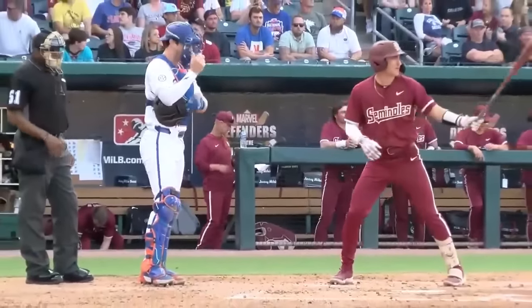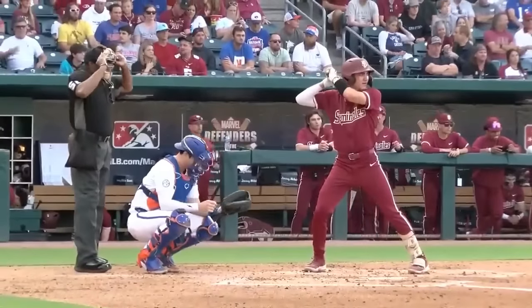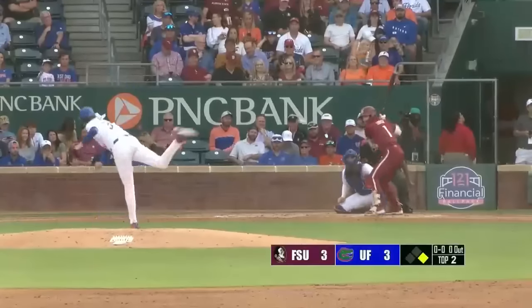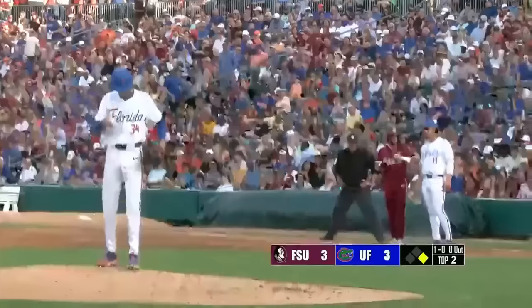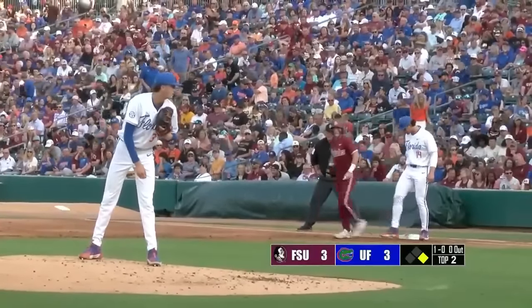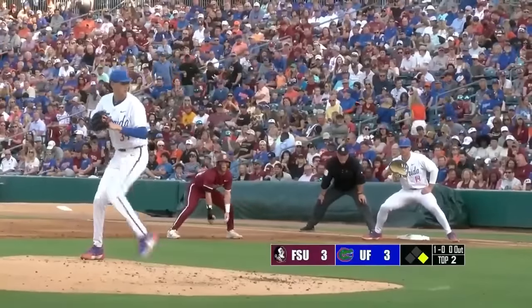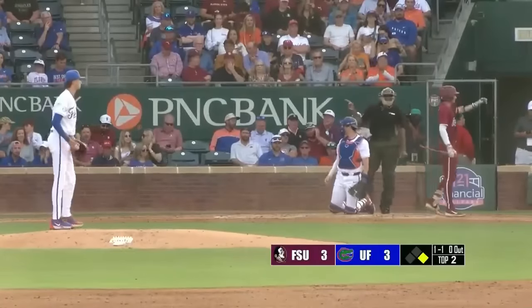So 5 hits already now through the first 8 hitters for Florida State. And the 9-hole hitter, Alex Lodes, steps into the right-handed batter's box. First pitch is a little high and tight for ball one. Lodes, a .284 hitter with 5 homers, 20 runs driven in. Swings and misses at a fastball.